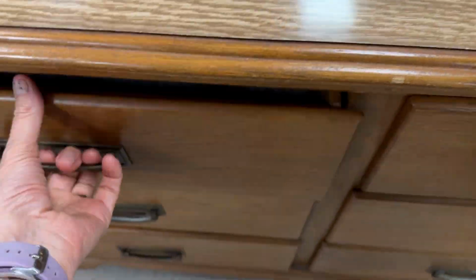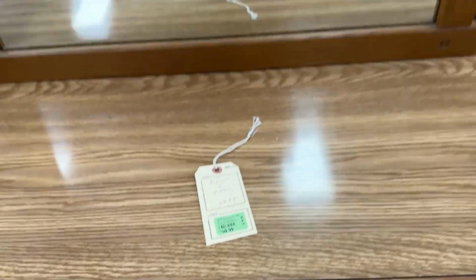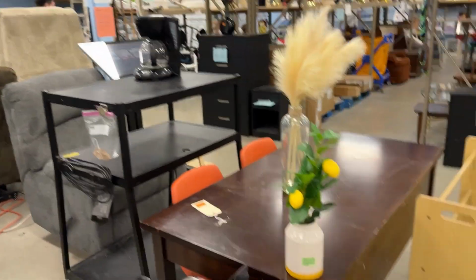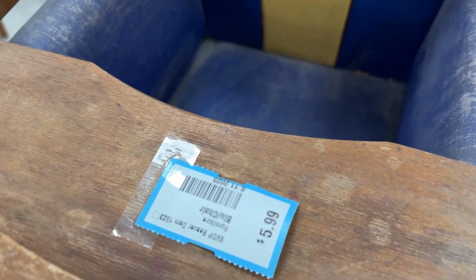There's a little peek at some of the furniture. I thought some of it was high priced, but I wasn't really in the market for that today. Look at this little kid's high chair. Isn't that crazy?